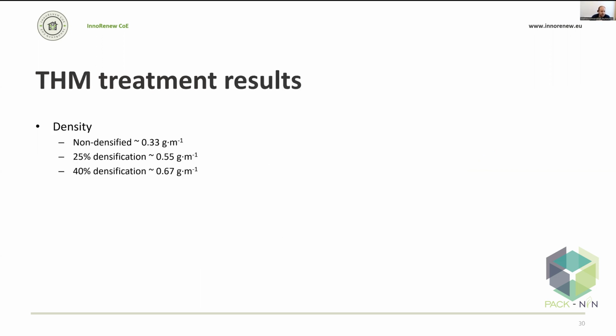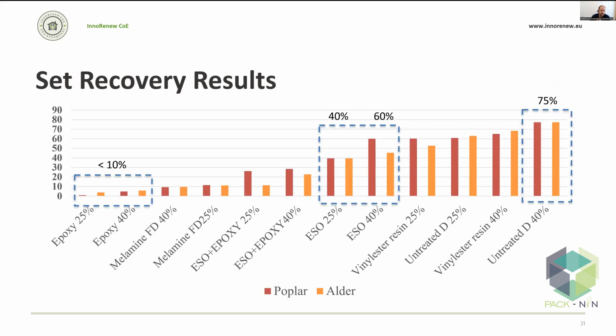So the results of this treatment. We have the non-densified material, which is 300 kilos per cubic meter, and then you are increasing this value a lot. For set recovery, I've highlighted the ones I want to talk about. Let me move this window.